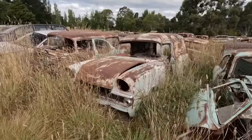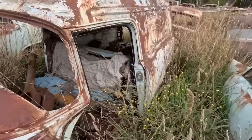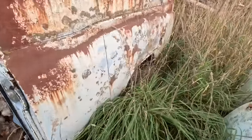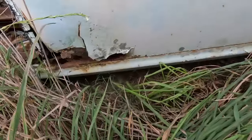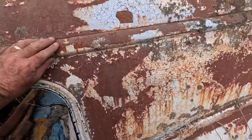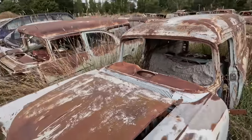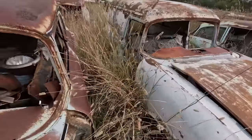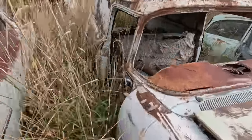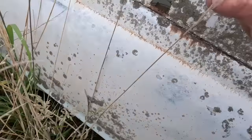Irrespective of whether this one's good or bad, this is worth saving because you just can't find it. Even if it meant buying two cars. Yeah, she's got a little bit of sill cancer. It's just there. A little bit there. I'm telling you now, that thing is worth saving. Even if you had to put a couple of sills in it. Same on this side. A few bubbles in the sills.